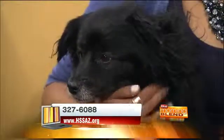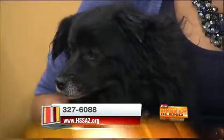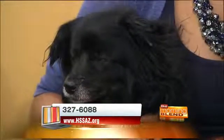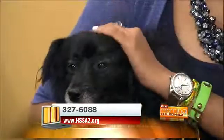She is great with other dogs. She is great with all people. Sometimes she can get a little protective of her mommy, whoever that might be, or her new daddy, but she doesn't mean it. She's just a little bit protective. She gets along great with other dogs. She is potty trained and she knows how to use puppy pads.